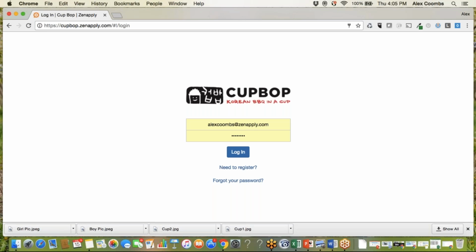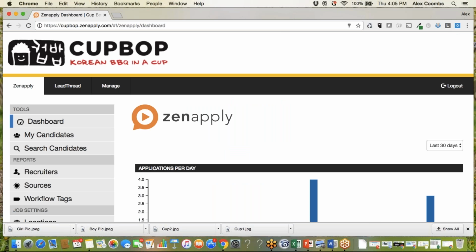Now, if you have trouble logging in for the first time, just click forgot your password, enter in your email address, and it will send you an email to have you reset your password. So if you have any issues logging in the first time, that's what you need to do. So once you log in, this is what it looks like on the back end of Zenapply.